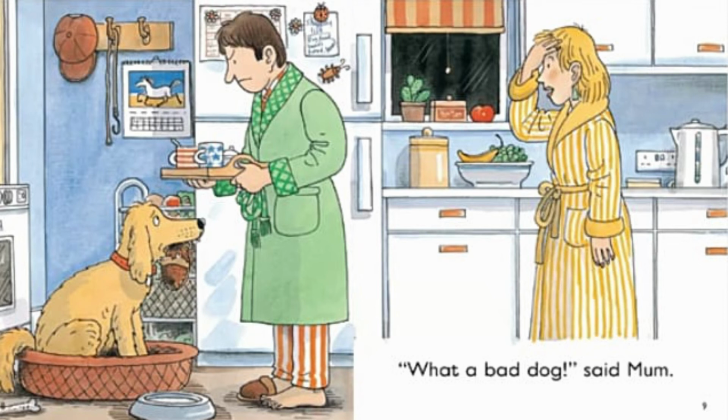On this page we can see that Dad has woken up from his sleep, and Mom is also standing behind him. Dad is wearing a green dressing gown and a red and white striped night suit, and Mom is also wearing a yellow and white striped dressing gown, and she is holding her head because she's irritated by Floppy's barking, and she's saying, "What a bad dog," said Mom.